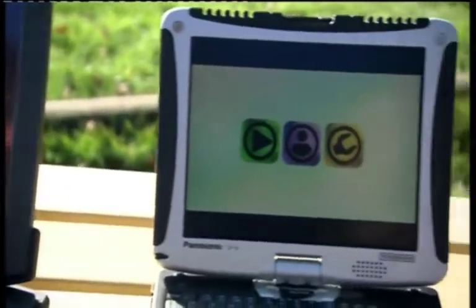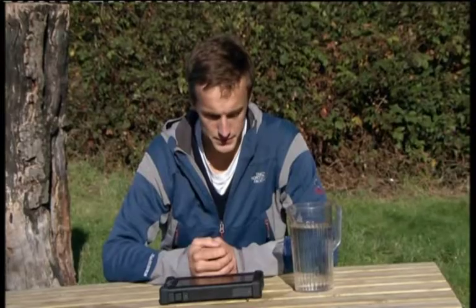They're US military certified to something called 810G. Now, I don't know exactly what that means, but you know that the US military need their laptops to survive some serious knocks and bumps. Ian and George put the laptops through a series of everyday accidents.